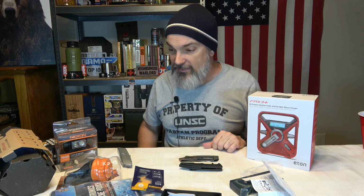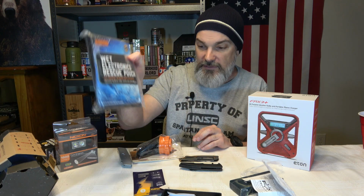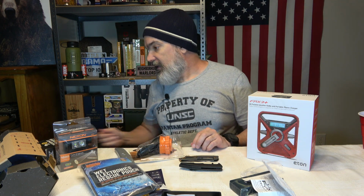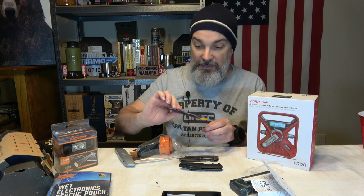Okay, so we got a bunch of stuff. Don't need that, got 2 or 3 of these. Don't care about the water rescue pouch. Got the book already. Got plenty of fire starters. Really excited to get another little headlamp though. Always welcome. And I like getting another one of these little SOS charge cards.